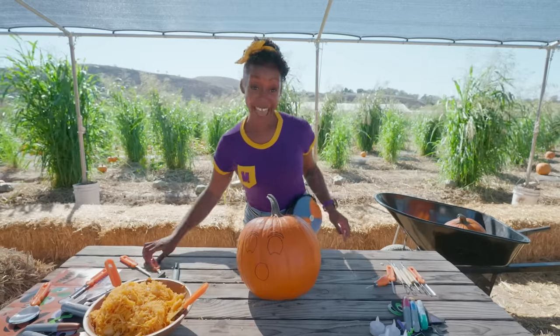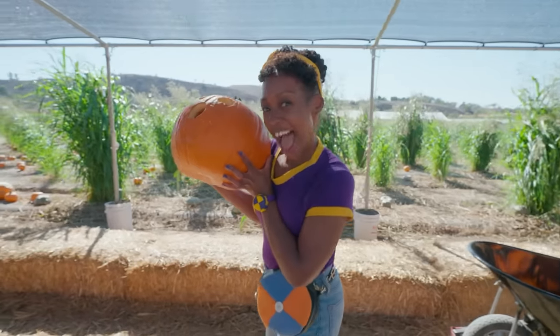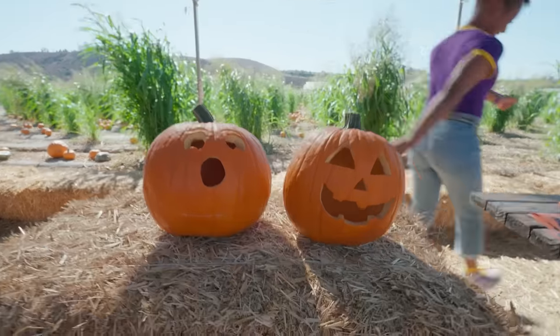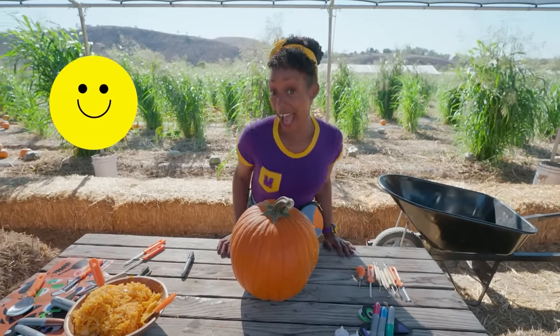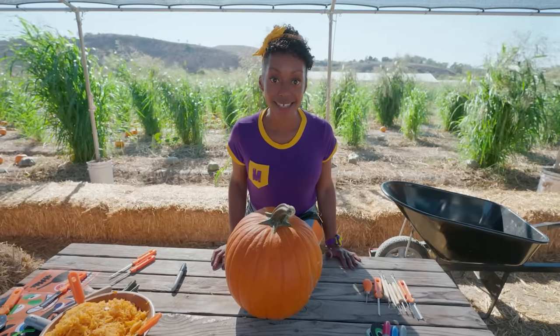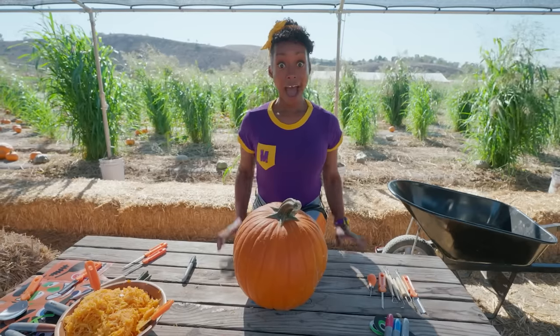Whoa! Okay, let's carve it. All carved! Let's go put her over here with our happy face pumpkin. Great! Two down. One to go. Okay, we've drawn a happy face and a surprised face. What should we do next? I've got it.